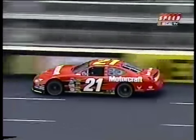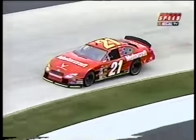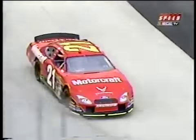And Mark did not stop, folks. A technical problem caused his car to stop on the racetrack, but he continued on. I hate it when that happens.